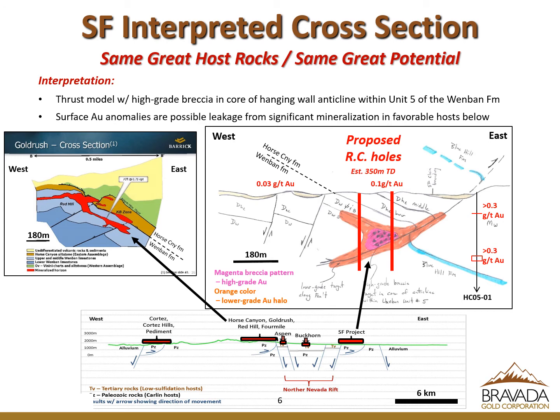horizons. The larger area has been named unit number 5, and number 8 is the uppermost unit. There's a little bit of mineralization on that, but it's a bit more patchy. And then some of that actually goes up into the Horse Canyon Formation in places.